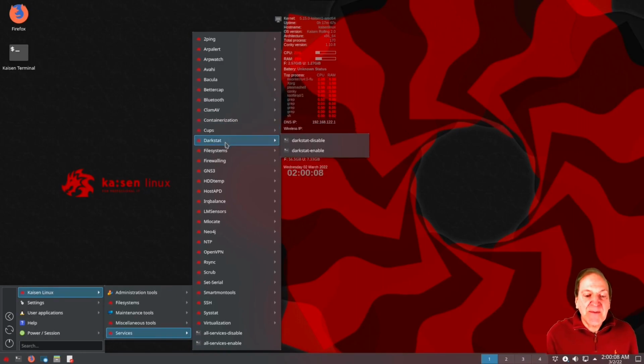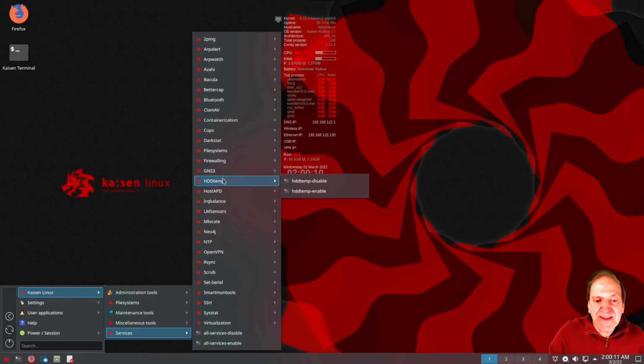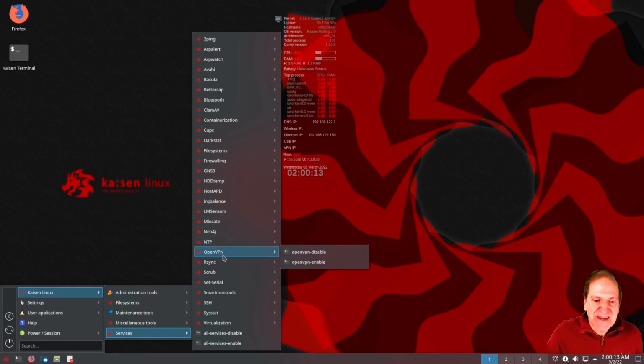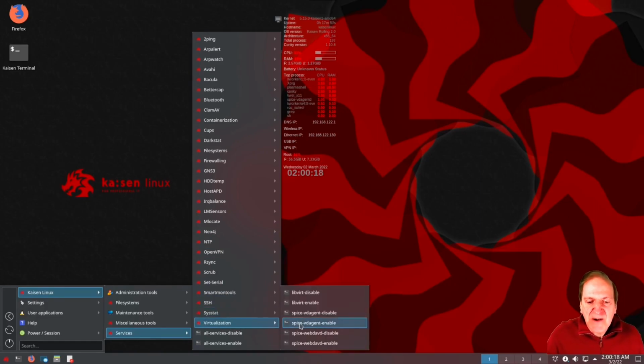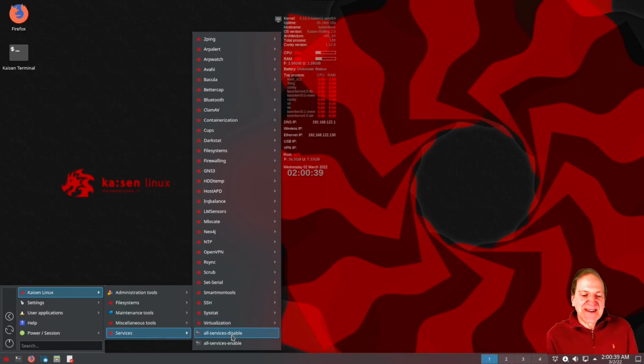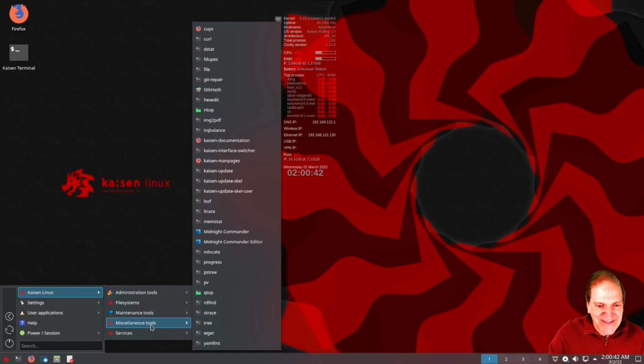If you need to disable a service, maybe you're troubleshooting something, this really makes it easy, because it really helps you to narrow down what's going on. And here you can enable and disable your libvirt if you're running Virt Manager for your virtualization, and then different spice agents here. Easy peasy, so you don't have to remember what the command line is. You can just click here and it'll take you right in the console and do it for you. Very nice.